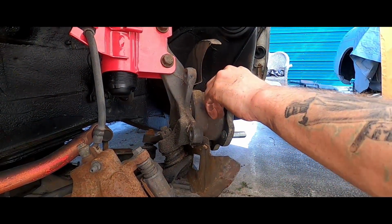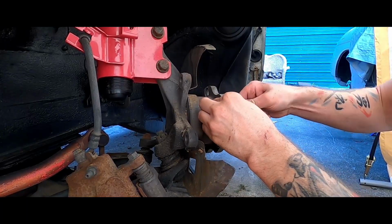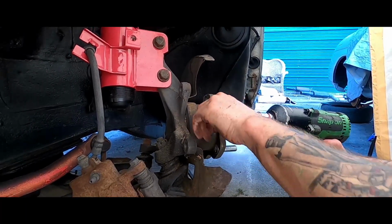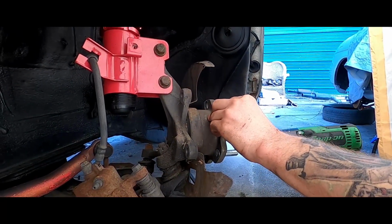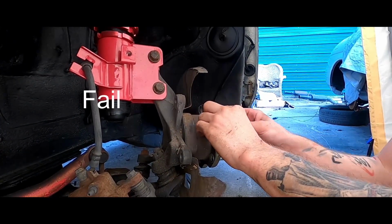Get it to come through. This one's being a pain, of course. Of course, this one wants to be a pain. Let me use a different one now.